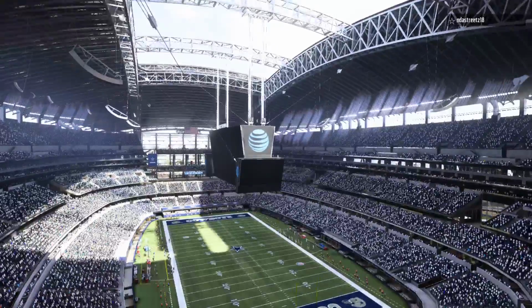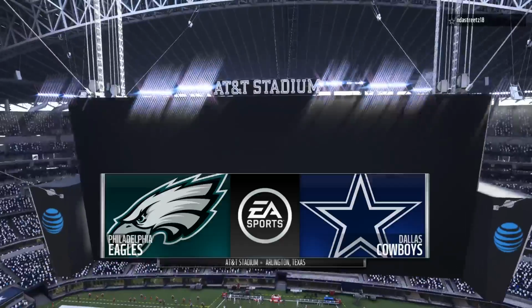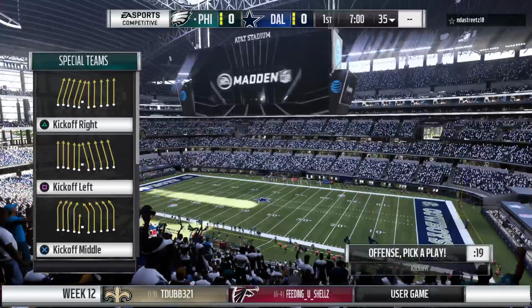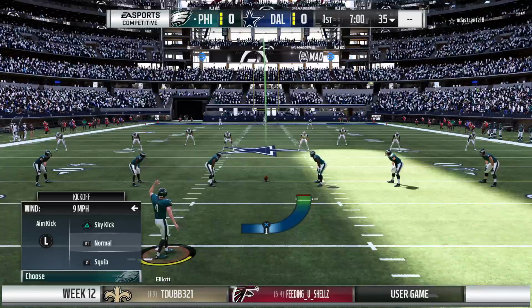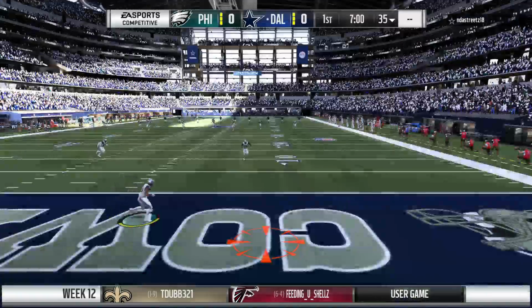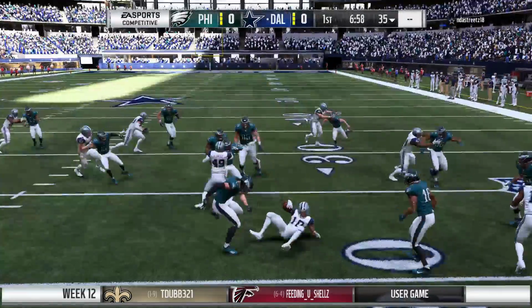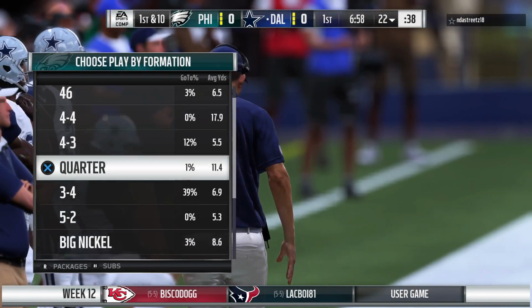Coach, EA Sports coverage of the NFL brings us to the Lone Star State and the very mammoth AT&T Stadium in Arlington, Texas. The scene a few moments ago, here it is. It's unlike any other in sport as both teams made their way out of the tunnel. These folks are fired up as their guys are ready to do battle between the Philadelphia Eagles and the Dallas Cowboys. That's fielded in the end zone. And he'll take this up past the 20 and down at the 22-yard line.